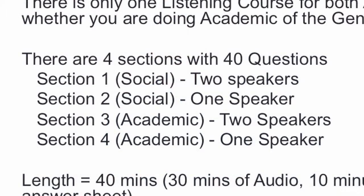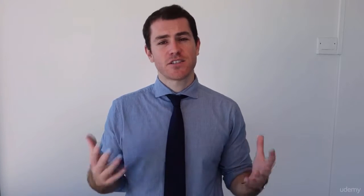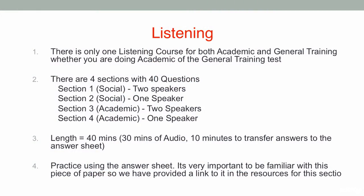Section 3 involves 2 speakers. This is academic. This means the language is going to be more formal and it will be a more academic style of language. Okay? This is the hardest part of your listening exam. The reason for this is that you need to be very good at multitasking and understanding what happens in a conversation with multiple people. Number 4, practice using the official IELTS examination sheet.